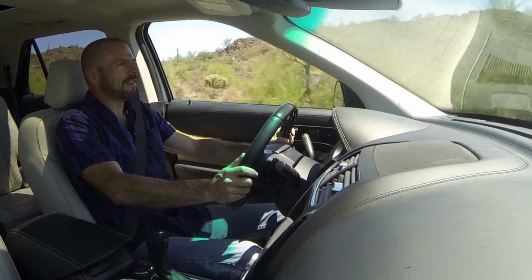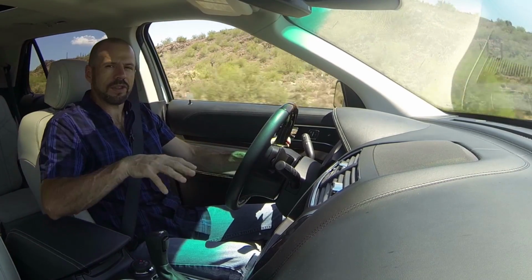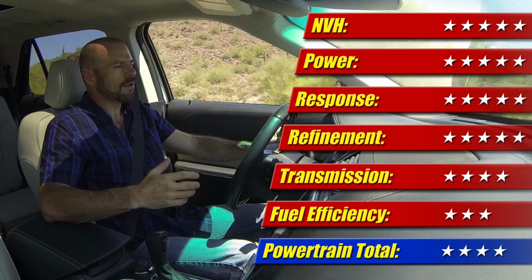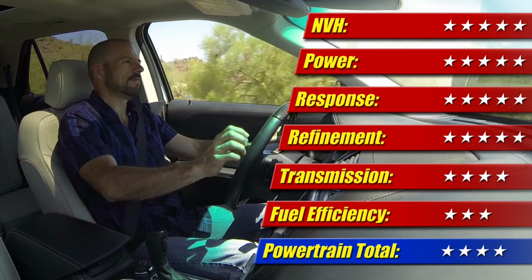This is rated at 18 mpg combined, and that's exactly what I got in my week of driving with it, even with a little bit of having fun. Though it is what's promised, it's still pretty thirsty, so the powertrain gets 4 out of 5 stars.